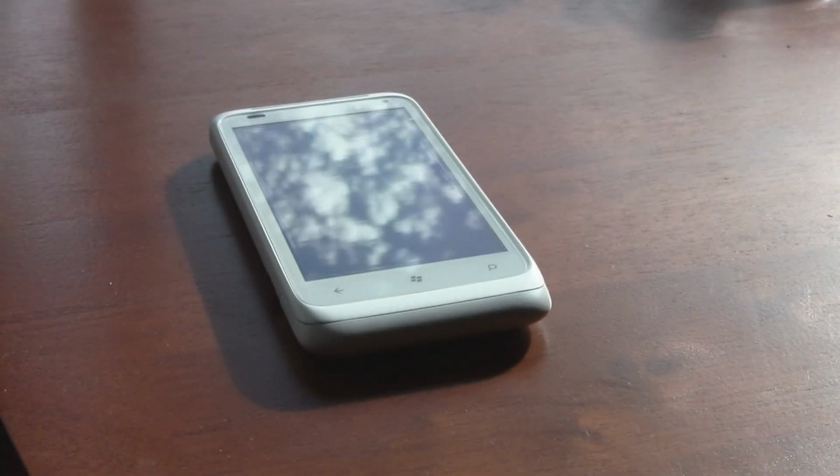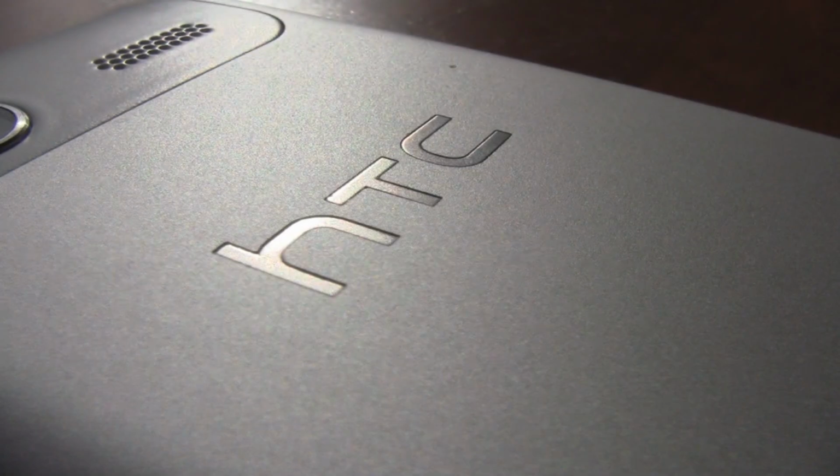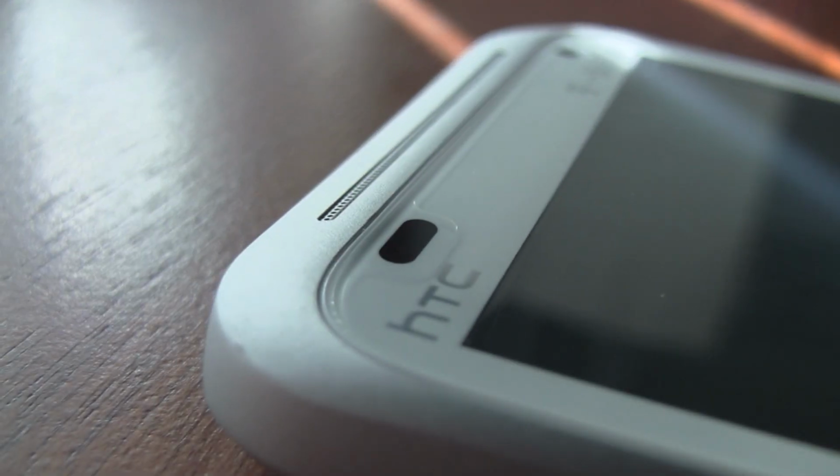The solid aluminum body sends a powerful message of quality. The white design stands out from the crowd and looks amazing. It even has a front-facing camera, just for the hell of it.